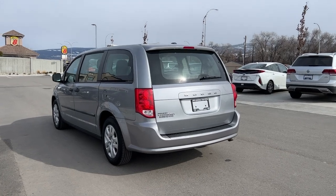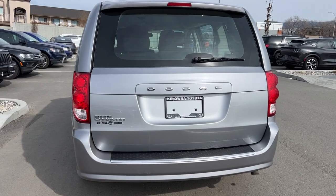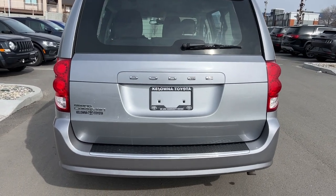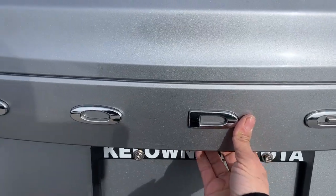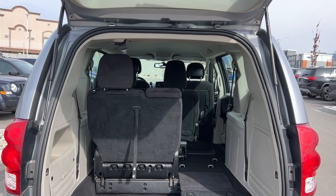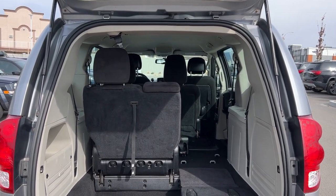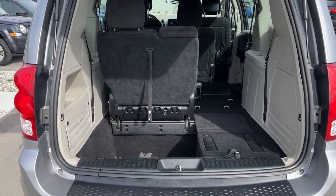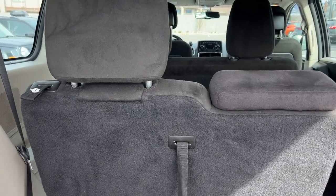So moving around to the back, we are going to find our Dodge and Grand Caravan badging, as well as a color matched rear spoiler and bumper. And then opening up the lift gate, we just grab this latch under here and it pulls right up. Right now I've got the 60% part of the 60/40 fold down seats up, and we have a nice deep cargo area right there, even with the third row seats up.